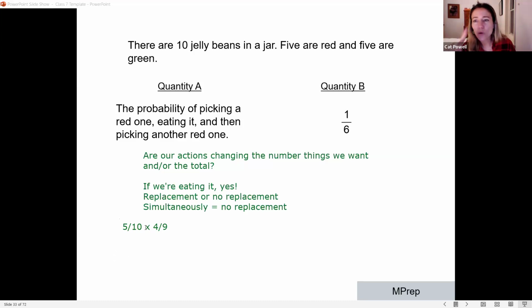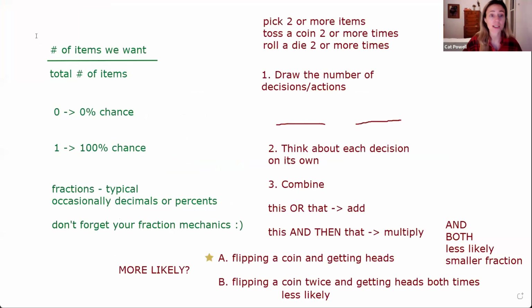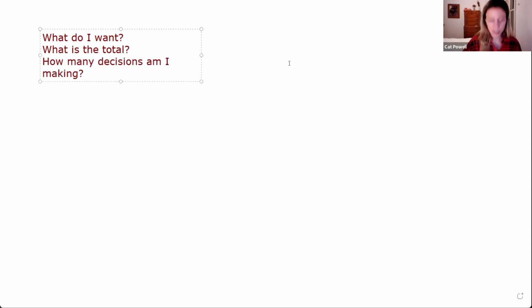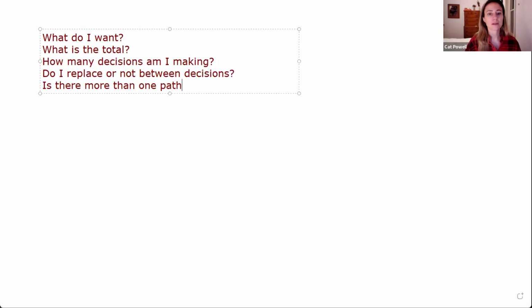And that's it. These are all the building blocks of probability, right? There are no more important facts that I can tell you about probability. So the things we consider in probability are: how many do I want? What is the total? How many decisions am I making? How many objects am I choosing? How many times am I rolling the dice? Do I replace or not between decisions? Is there more than one path to my desired outcome? And then just, can I draw out the setup?